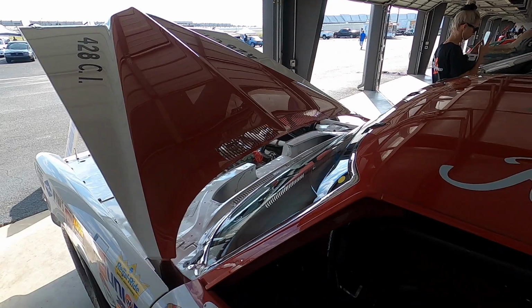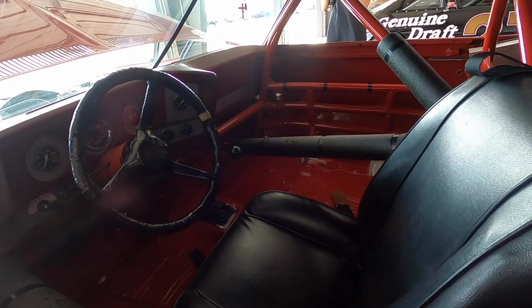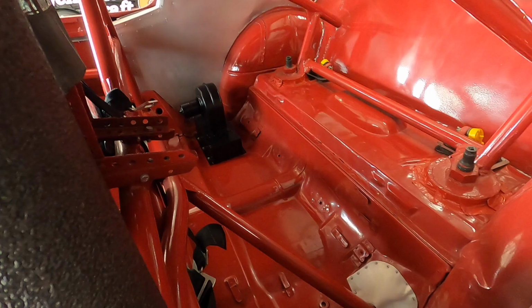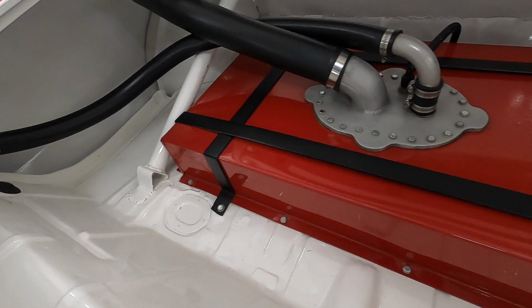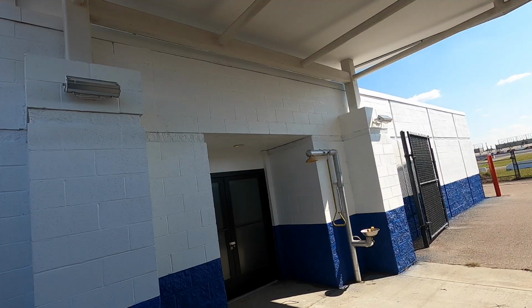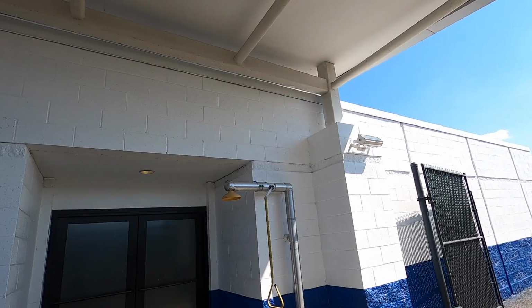So there was a factory dash in it. Starts with a key. This is just the coolest thing ever. Somebody probably welded those bars in 1972. I don't know what this is here. I wonder if this is like post-race tech inspection or something.